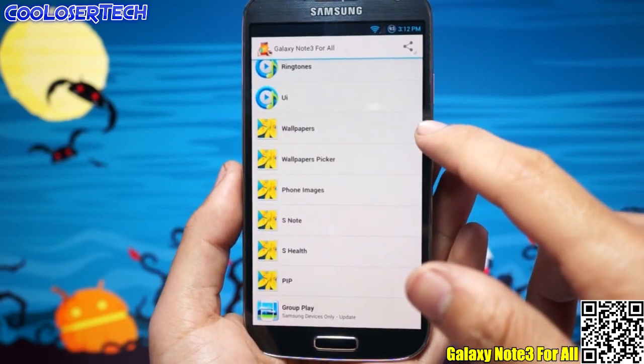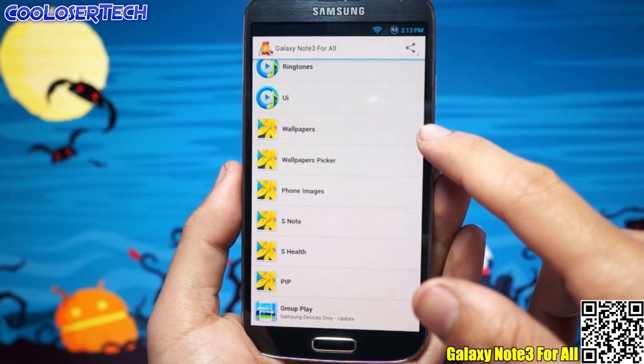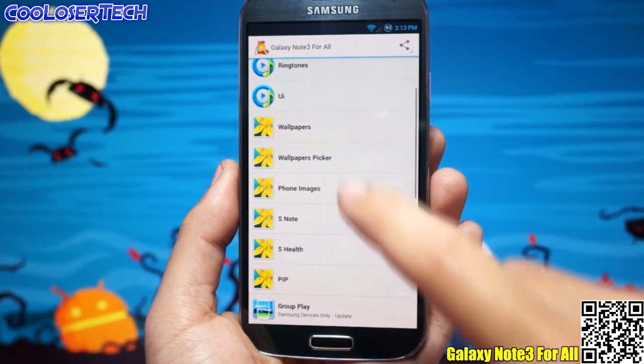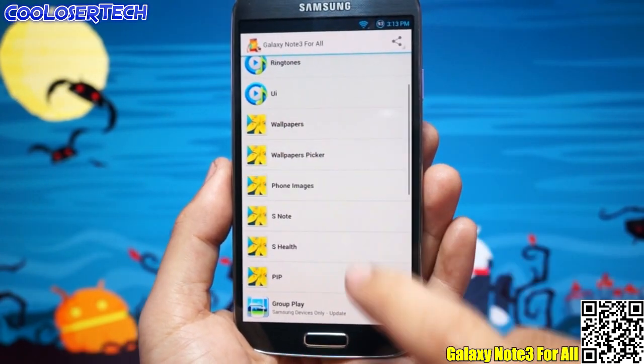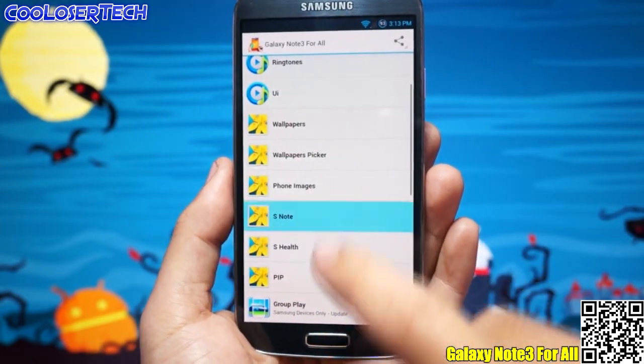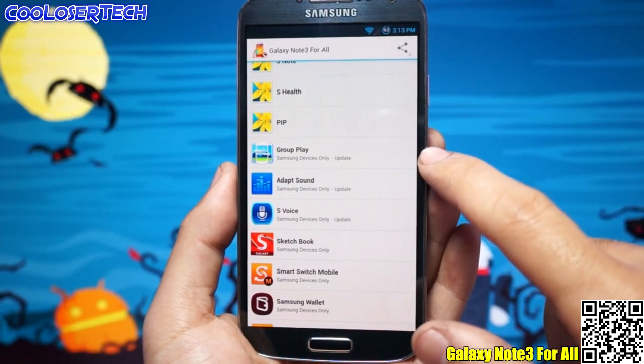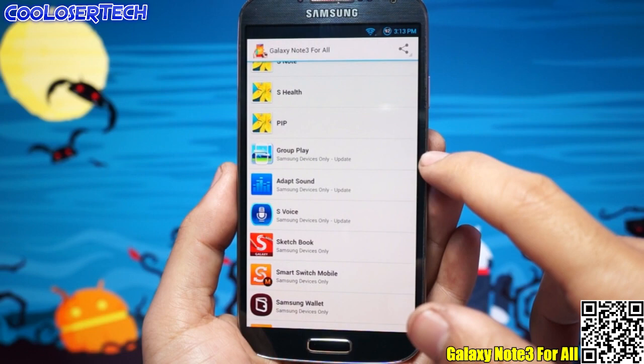And we can see we can click onto wallpaper. So whatever the Note 3 carried, the wallpaper's on here. You click onto it. These are the wallpapers. And you can go to the wallpaper pickers. They'll go phone images. And you can go to the S Note little pages here to use through them. Have a Samsung device? Only Samsung devices can really use and function this.